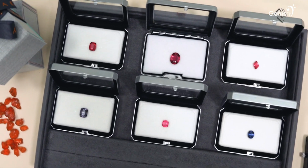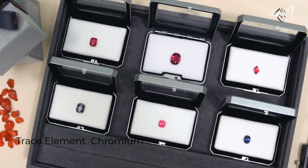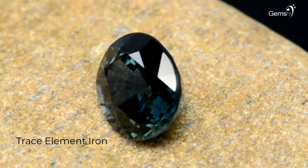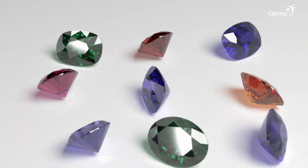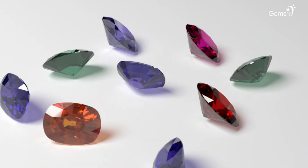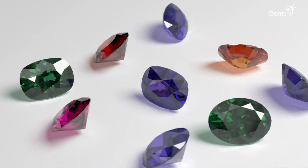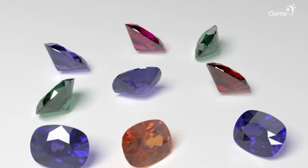Red, pink, and orange colors of spinels are an upshot of different levels of the trace element chromium. Similarly, green spinels are an upshot of different levels of the trace element iron. The rich variety of colors of spinel makes this gemstone an invariable choice for folks. Like all other colored gems, the more color saturation the stone has, while maintaining transparency, the more valuable it will be. But that's not all there is to it.